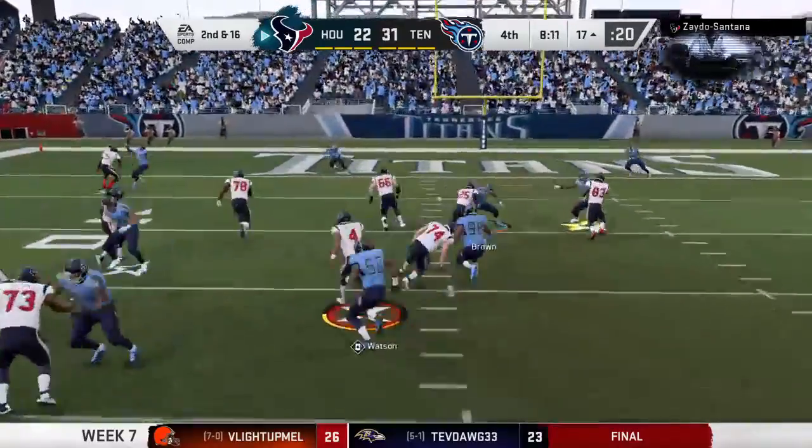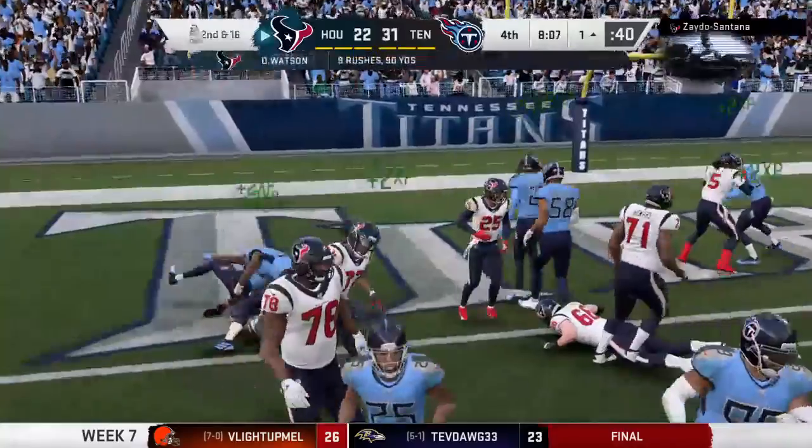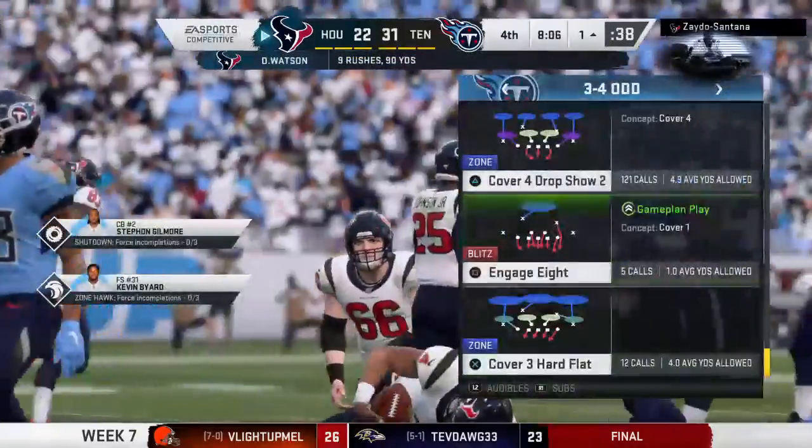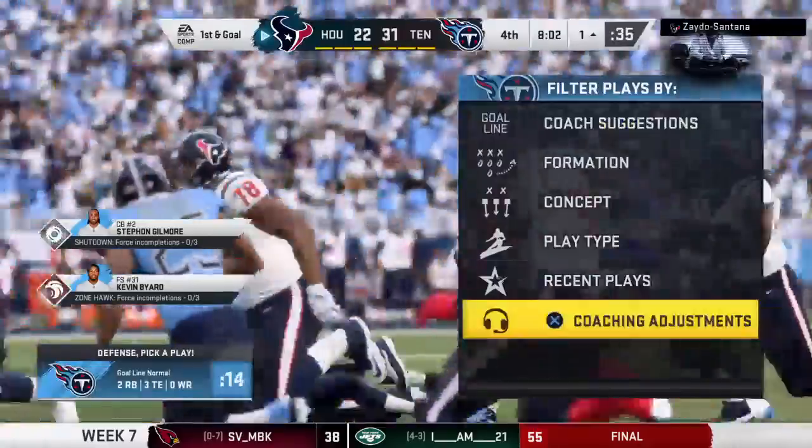Watson now going to run the option right. Stepping up, he's going to keep it. And he couldn't quite. Watch that quarterback. It's a pickup of 17 and a first down.